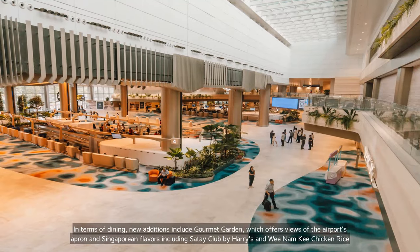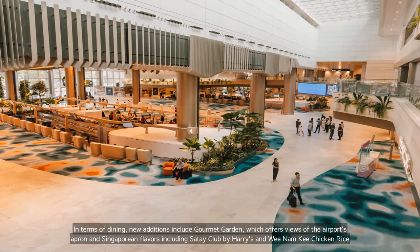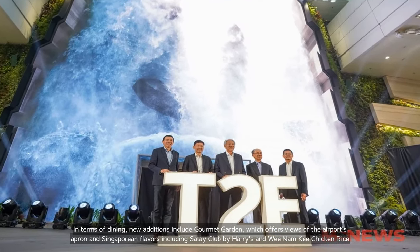In terms of dining, new additions include Gourmet Garden, which offers views of the airport's apron and Singaporean flavors including Saute Club by Harry's and Wee Nam Kee Chicken Rice.